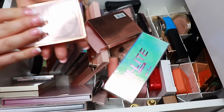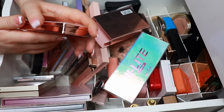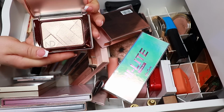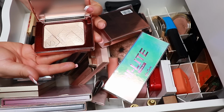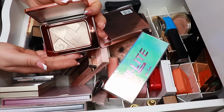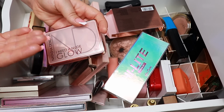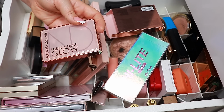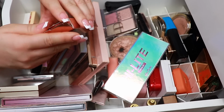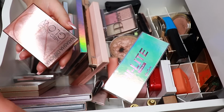And I'm decluttering it because this is the Natasha Denona I Need a New Glow. So this is her highlight and it's absolutely beautiful, as you can see, but it's too dark for me. Unfortunately, it is way too dark for me, so I just gotta say bye-bye, because even though I want to keep it, it is too dark, so there's no point in me keeping this one. It is beautiful, but I think that someone else can use this and get way more use out of it.